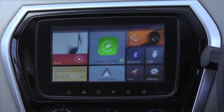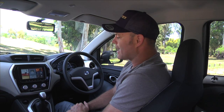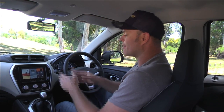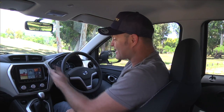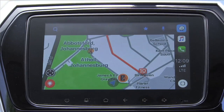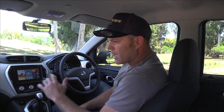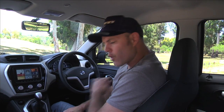But what they are doing as part of a launch special is offering Apple CarPlay and Android Auto as standard. And at the end of the day, this is actually what convinces consumers to buy the vehicle, it's this level of tech, not the safety features. But safety is now non-negotiable in the refreshed GO, because they've now included twin airbags as well as ABS across the entire range. You happy now?